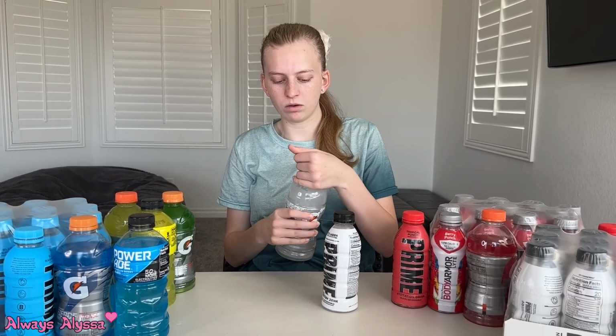I'm gonna start off with the Gatorade on this one. I've always liked this flavor. It's been one of my favorite of the Gatorade flavors, so I'm excited to see how it compares to the Prime. Oh, I love this one. It's very good. Let me get one more taste.